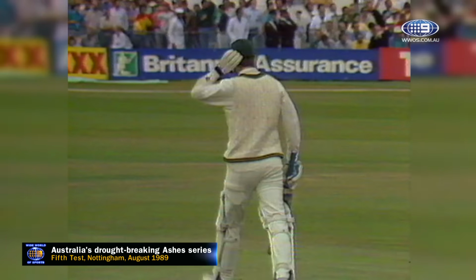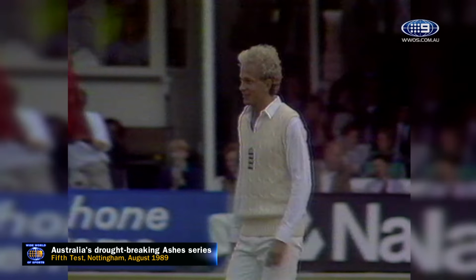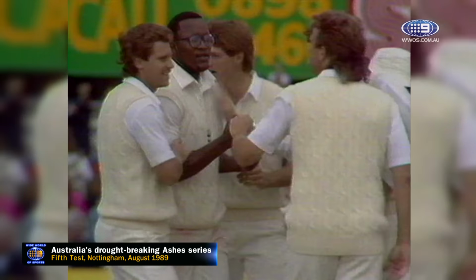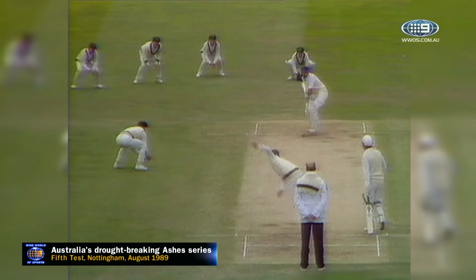As Australia pushed towards 600, there was one unusual moment. Waugh faced Malcolm. He hadn't opened his account. Behind the duck, chipping that to Gower. He looked very nervous, did Stephen Waugh. After declaring at 6 for 602, Gower then watched in horror as his top-order batsman collapsed.